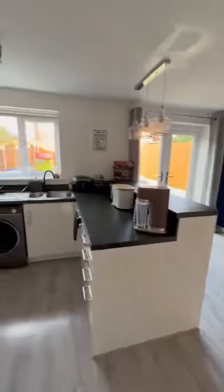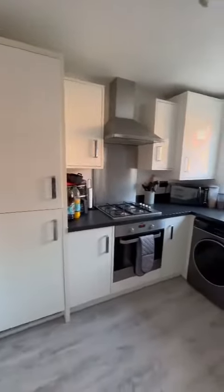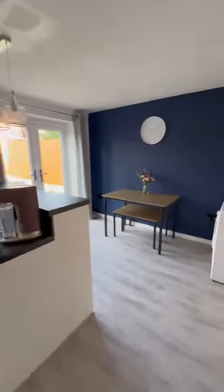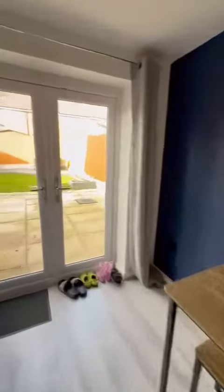Through here we have this beautiful modern kitchen dining area, integrated fridge, freezer, cooker and hob, and then space for your washing machine. And then over this side, it's got plumbed in for a dryer, but also space for your dining table.